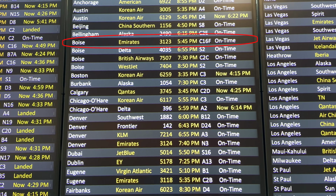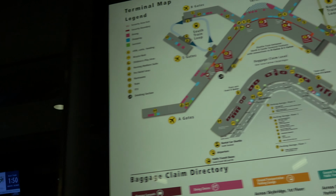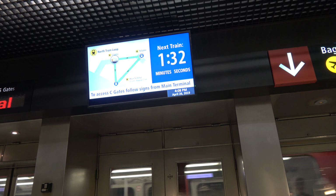And apparently I'm flying on Emirates. Not really. Emirates is a code share with Alaska Airlines, and today I'm actually flying on a Q400 operated by Horizon for Alaska.